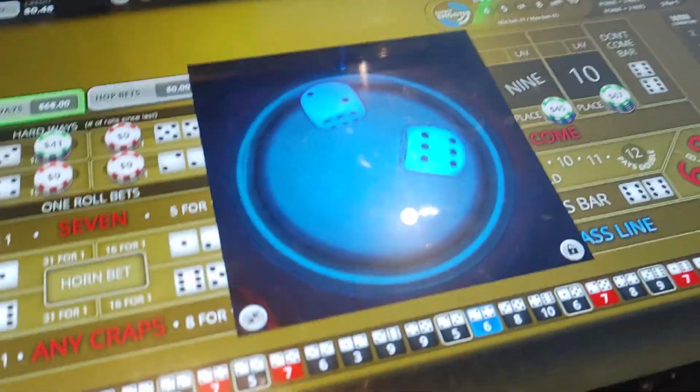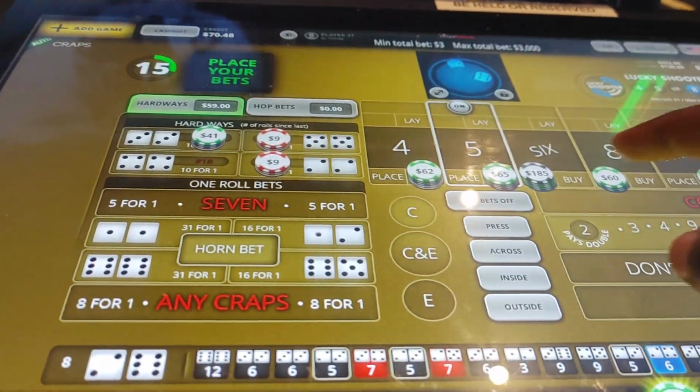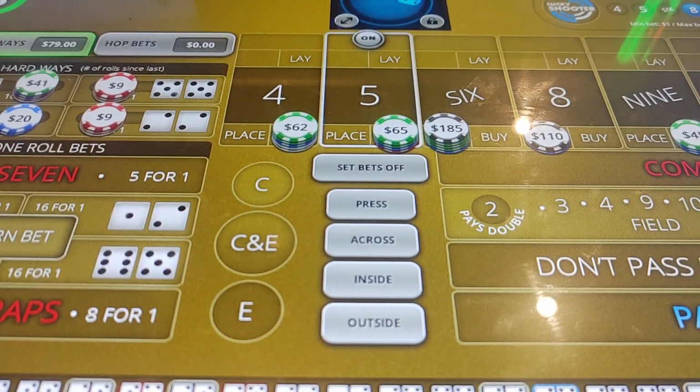All right, we'll roll 8. Let's get back in the game. All right, back in the game. So I'm gonna make 8 black, 20 on that 8. We're up to 613 real quick.